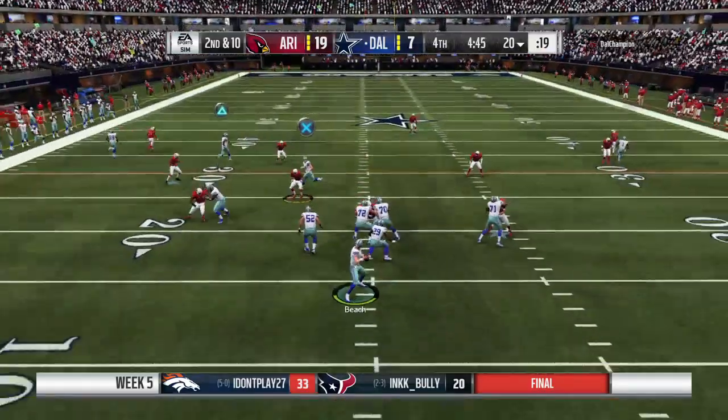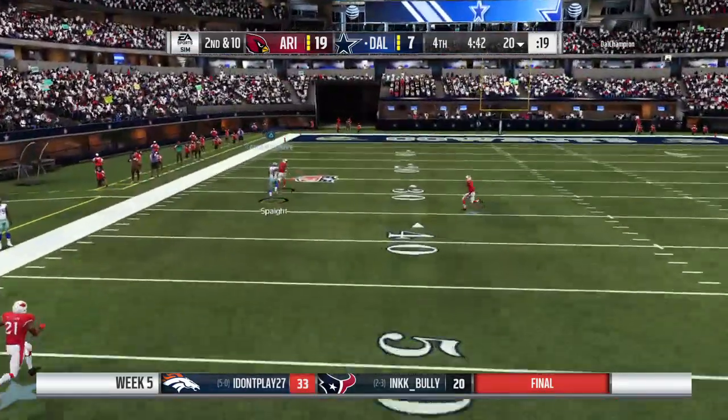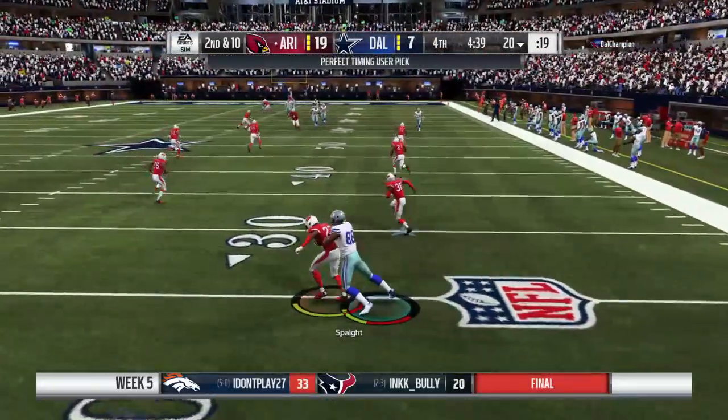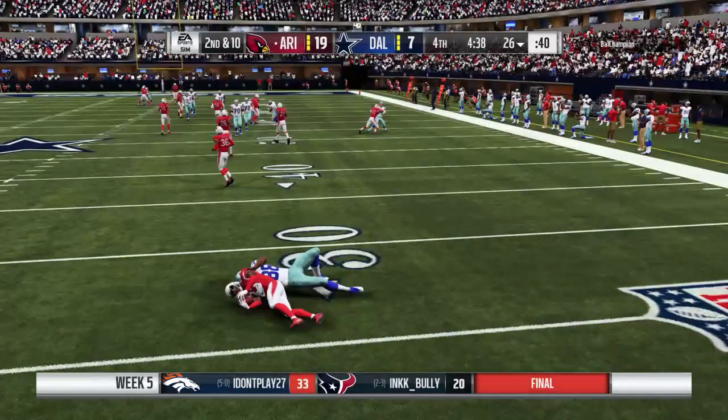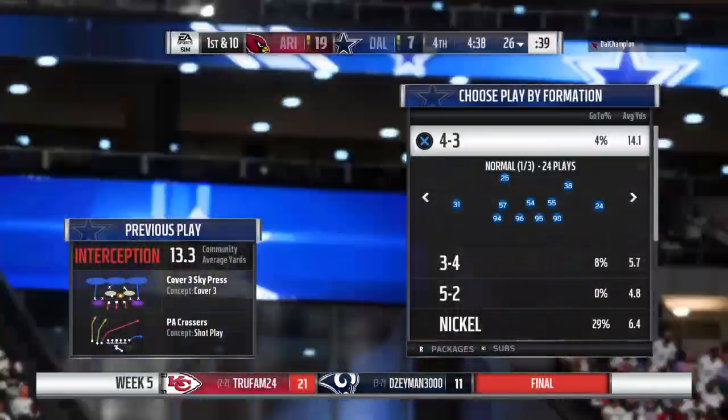The play action fake. They'll look to throw. Looking deep downfield. This is intercepted. Picked off at the 24. And they will take over at the 26-yard line.